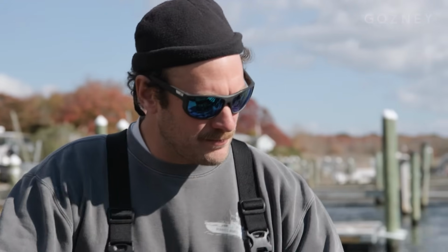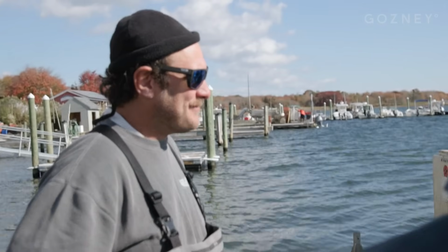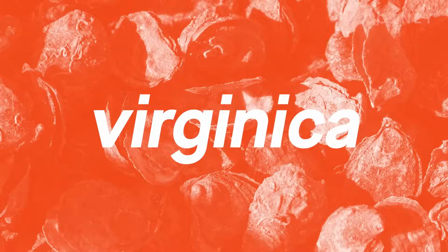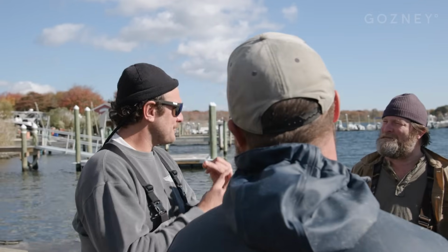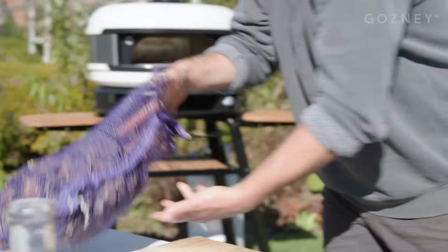And this is all one type of oyster? Yep. Crassostrea virginica. Okay. Sounds like a mushroom. Crassostrea virginica. I always judge someone by whether it's mushrooms or food or oysters now. When they start throwing down Latin names, you know he knows what he's talking about.